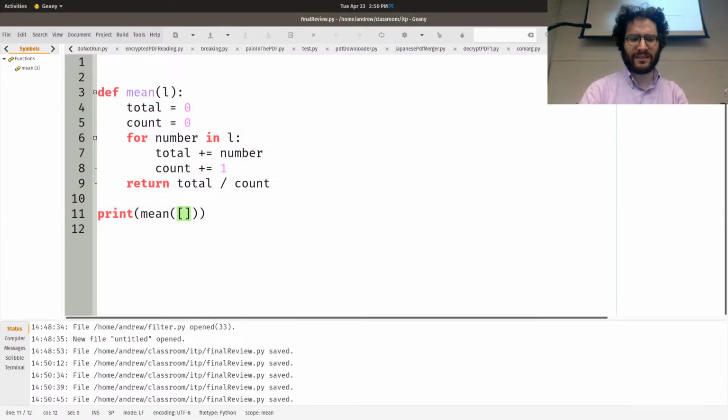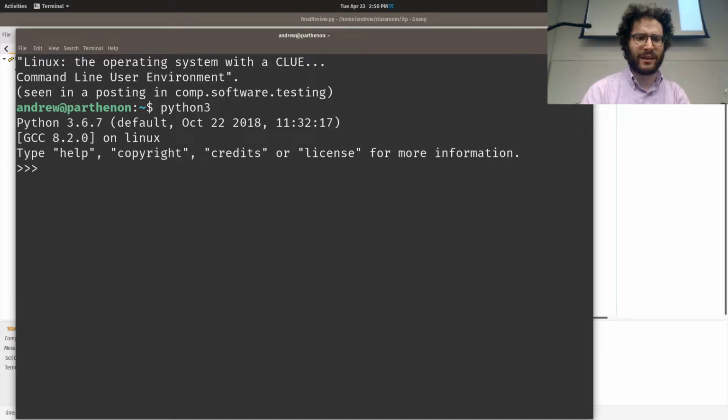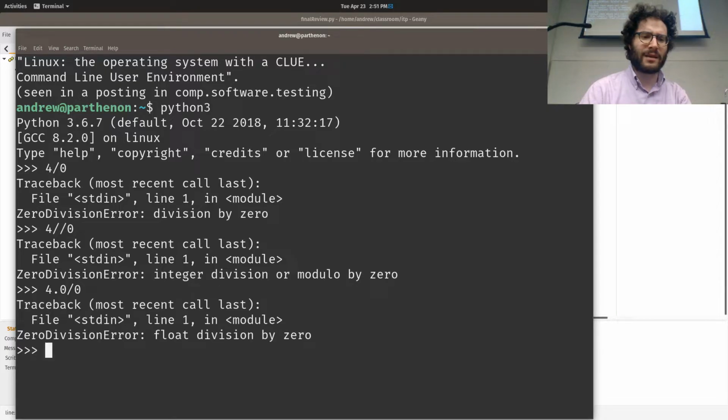So let's review for a second what happens in Python when you divide by 0. 4 divided by 0 gives you a "cannot divide by 0" error. If I do 4.0 divided by 0, it'll give me "can't divide a float by 0."